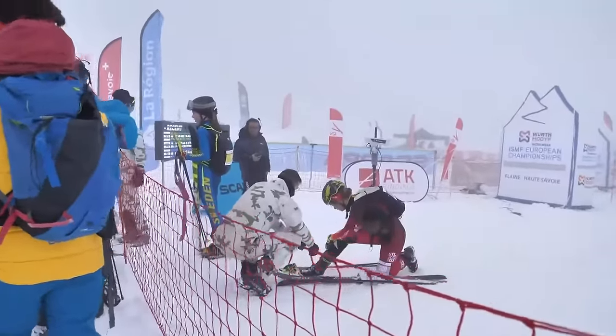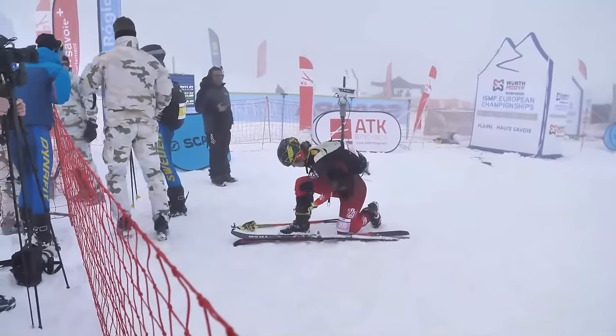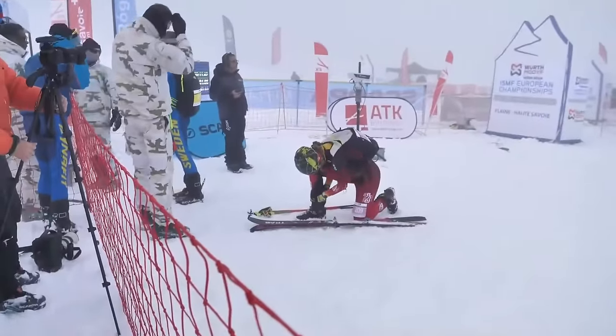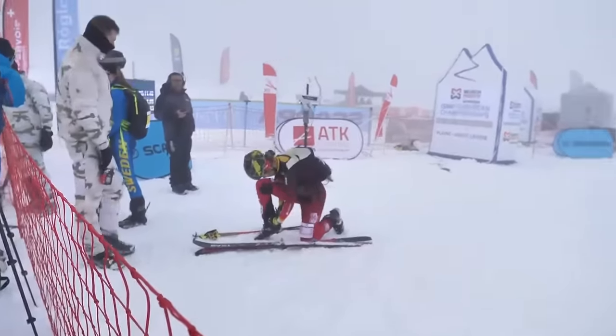The under-20s, provisional results. Ida Valdal of Norway coming home a minute and 1.6 seconds ahead of Louise Troncaz of France, who had led from the start of the race but was overhauled.